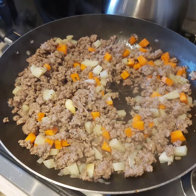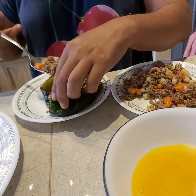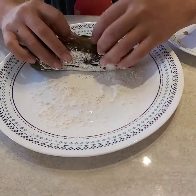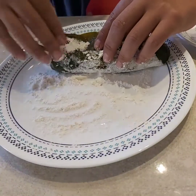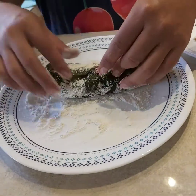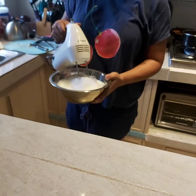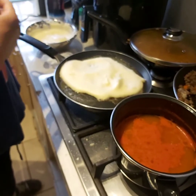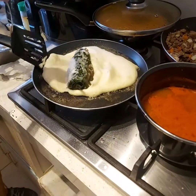Next, we prepared the stuffing, which was ground beef, chopped potatoes and carrots, onion and garlic. The peppers are then stuffed and rolled in flour. These babies are now ready to be cooked. For the batter, eggs are separated and the whites are whipped. The yolks are added back in, and then this is placed in melted butter on the stove, and the chili is rolled and cooked to a golden brown.